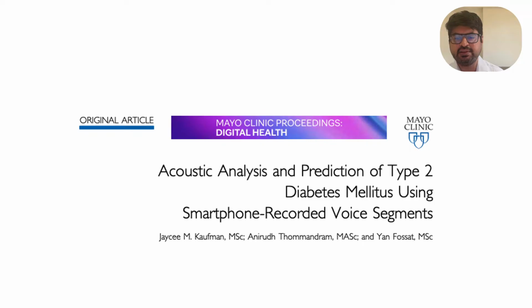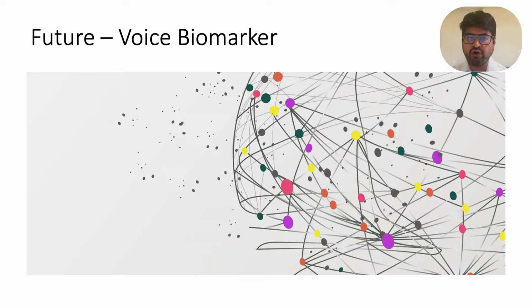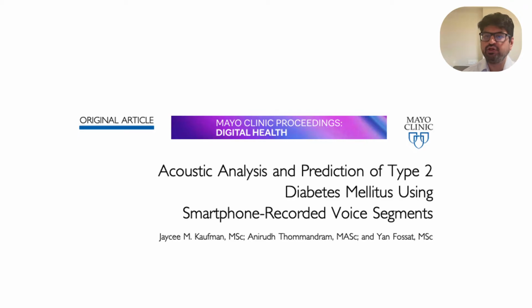This is called acoustic analysis and prediction of type 2 diabetes using smartphone recorded voice segments. Here what they did was, they took some volunteers. Interestingly, most of the volunteers were from India. They asked these volunteers to record some voice samples using their smartphone, and they analyzed these voice samples and then correlated the data with whether these patients have diabetes or not. And they found that there are certain features in the voice which can predict the diagnosis of diabetes mellitus, or the blood sugar status of the patient, right? Very interesting, right? Basically, what they're doing is something called a voice biomarker. They're actually using a voice sample to make a diagnosis.